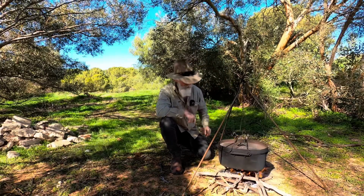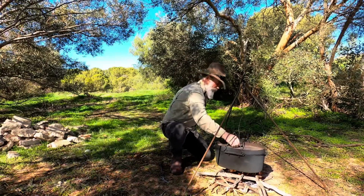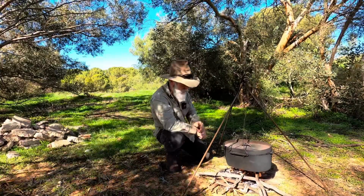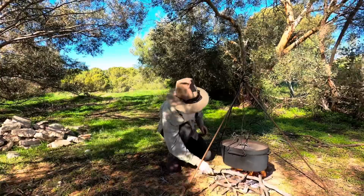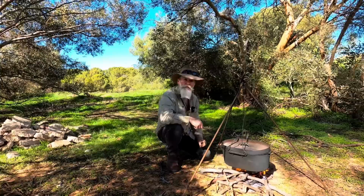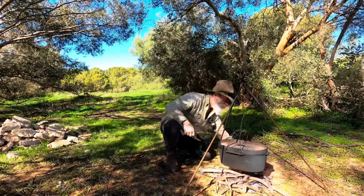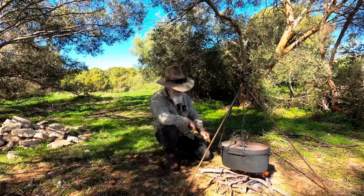Heading back home now. Been a great trip. Got that major work done and a few little ones. Absolutely fantastic stuff. It's just great to get out in the bush, be part of nature, get grounded, feel the energy of nature itself. Fantastic. Absolutely love it. Type of therapy, I reckon. There we go.